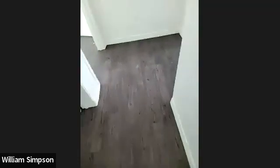You can actually see the issues we had with all the paints. They tried to touch it up. It just made it look like touch-up paint, not a real paint job. Okay. You see all the flooring is upstairs. This is the upstairs hallway.